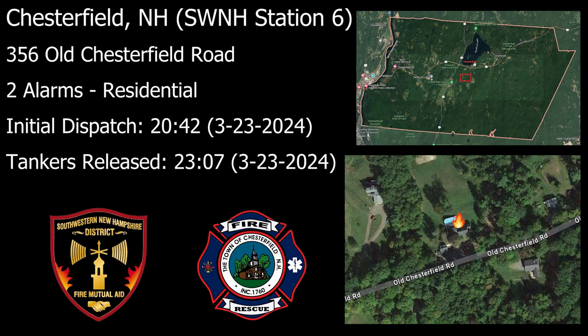That's a retone for Surrey. Engine to respond to cover the Spofford station. Repeating a retone for Surrey. Engine to respond, cover the Spofford station. 2137, KCF 415. 415, 9 utility 1. 9 U1. That's Spofford. 9 U1, you're off at the Spofford station. 2138. Any Surrey personnel, KCF 415, any Surrey personnel?